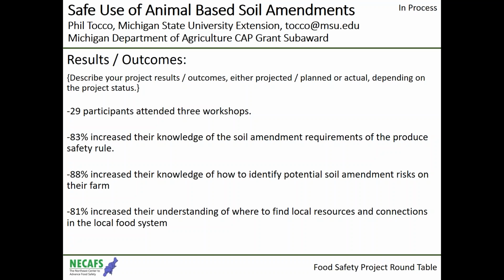In general, some of the respondents to our survey, we had about a 60% response rate. 83% really increased their knowledge of soil amendment requirements.